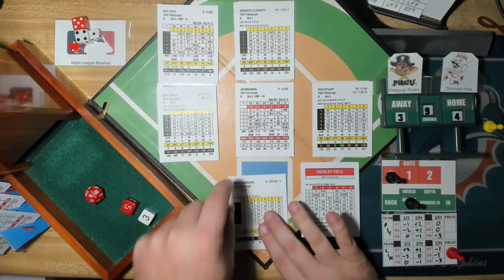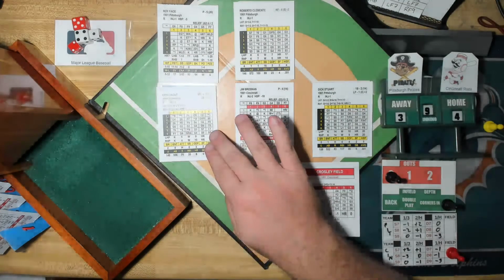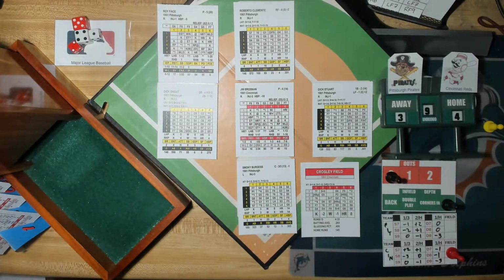And now the batter is Burgess. Burgess is 1-for-3. He'll hit. And now the infield has to come in. Double play would be home to first. But now bases loaded, nobody out in the top of the ninth.